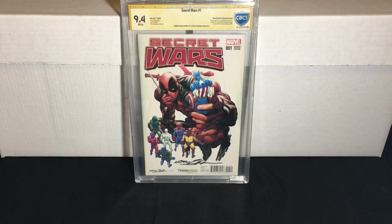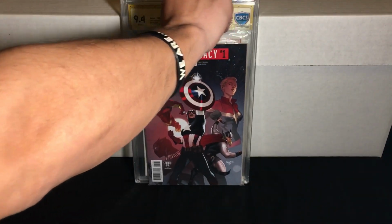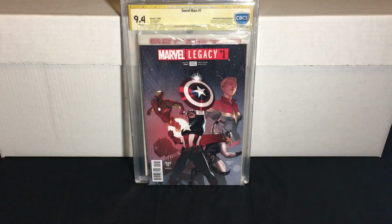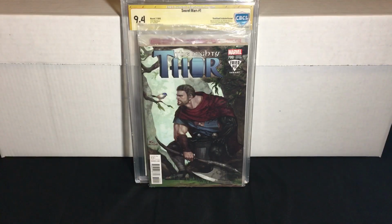But this first one is Marvel Legacy #1. It's a Fried Pie variant, and it's polybagged with the board. And actually all 3 of these books are. But that first one, that's a Marvel Legacy #1 variant. And then this next one here is the Mighty Thor #700, the Hughes Lee variant, Fried Pie variant.